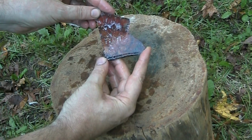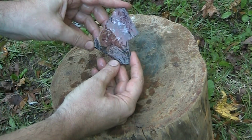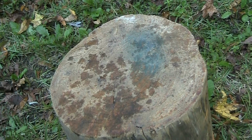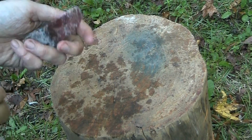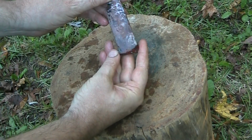This is some high grade material. The top grade material is going to have multi colors in it. Black, orange, red, gold. There's another one. You can see the multiple colors.